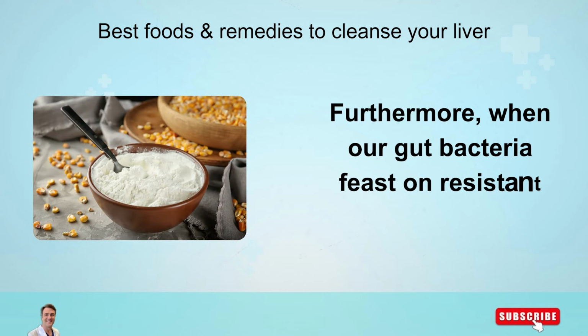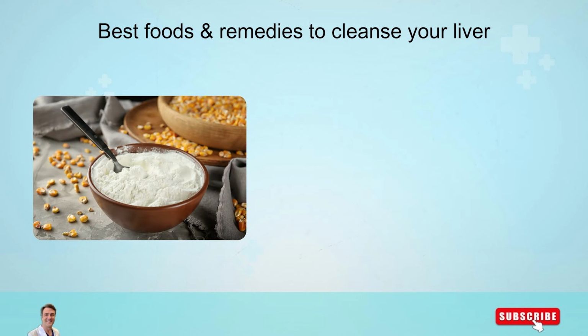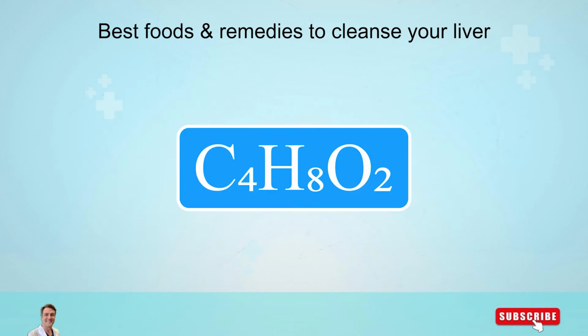Furthermore, when our gut bacteria feast on resistant starches, they produce compounds like butyrate. This short-chain fatty acid not only quells inflammation but also bolsters liver function. How do we integrate resistant starches into our daily routine?